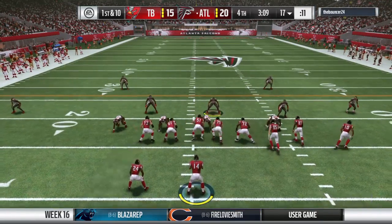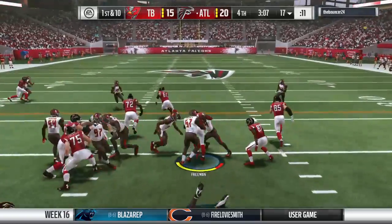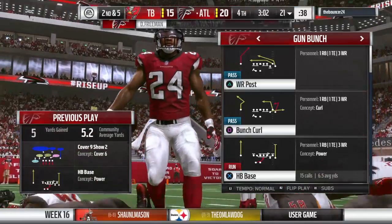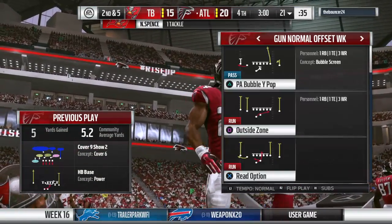Otherwise, this one will probably get away from them. They'll run it now out of the gun. And he'll take this one up over the 20 to the 21-yard line. Give him 5 on the carry there, and it'll be 2nd down.